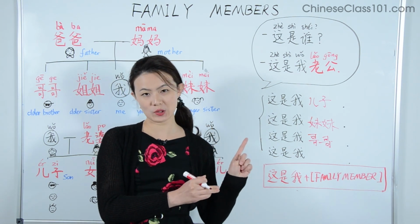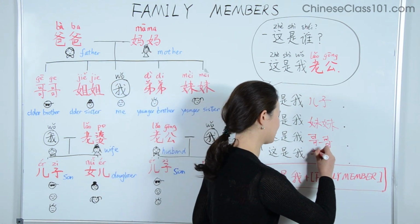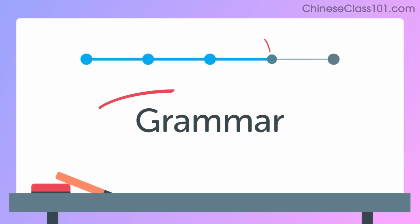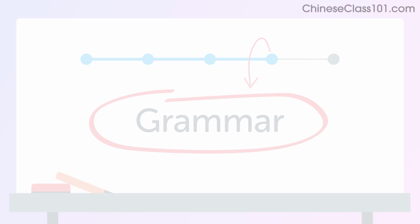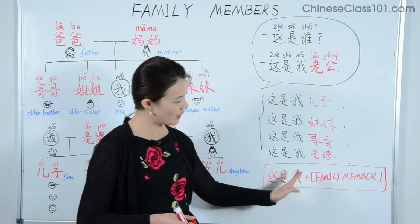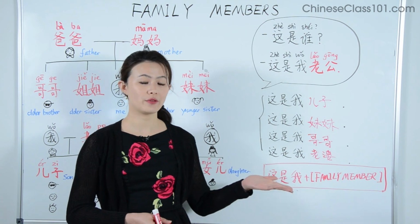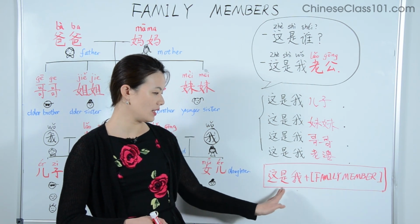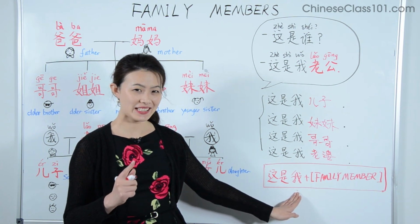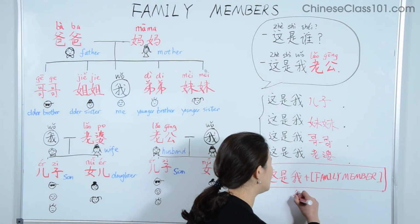Now you're showing off your beautiful wife in a picture on your phone. So you point at the picture and you say, 这是我老婆。Now you can see a pattern, right? 这是我 plus family members is used to say this is my, to introduce your family member. Okay? 这是 this is, 我 in this case doesn't really mean I or me. It is the shortened form of the possessive pronoun 我的.